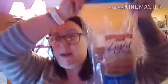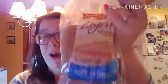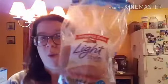Today I am using the Pepperidge Farm Light Soft Wheat Bread. Now normally these are one smart point a slice, so a good deal. They're probably just as small as the Sara Lee bread, but I think they taste better. They are 0 points on Simply Filling.